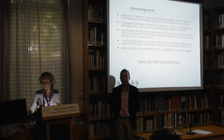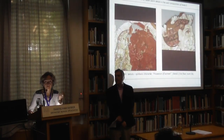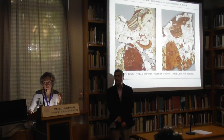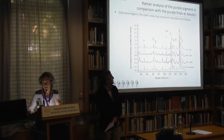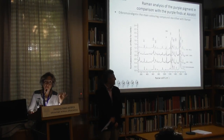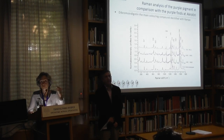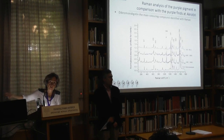No, yes, but in this case we have the pigment before application. Yes, it is this. This analysis is done on the raw material. Of course, if it was a sample from the painting, calcite could come from the plaster.